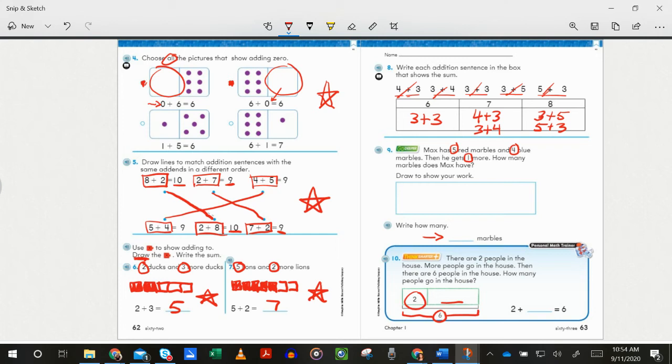Okay, number 9. Max has 5 red marbles and 4 blue marbles, then he gets 1 more. We needed to draw to show our work. So I'm going to draw to show a group of 5, a group of 4, and 1 more. Altogether, I have 10 marbles. 1, 2, 3, 4, 5, 6, 7, 8, 9, 10. 10 marbles altogether with the parts 5, 4, and 1.